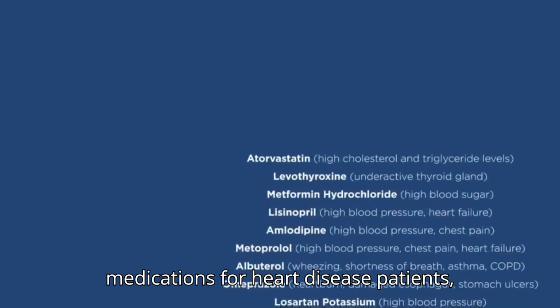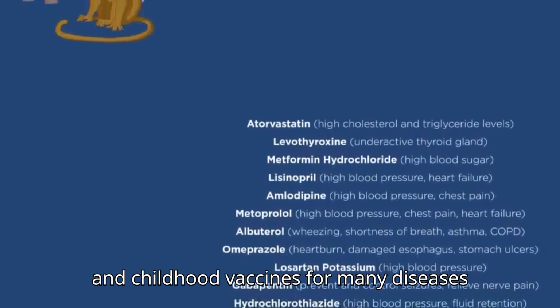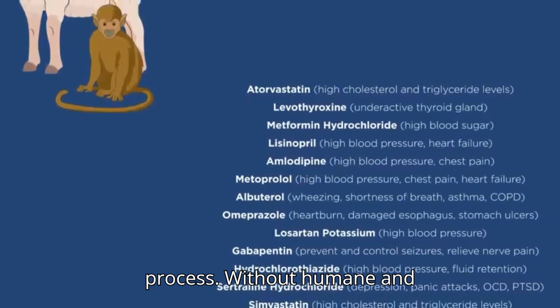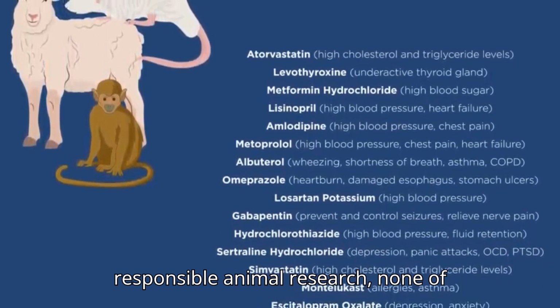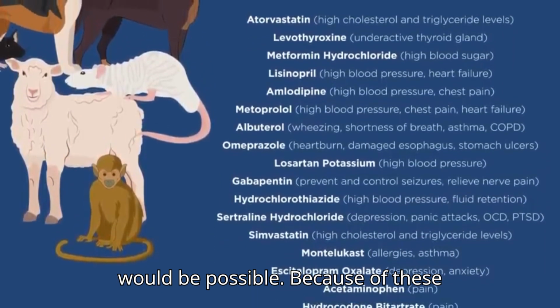Improved cancer treatments, better medications for heart disease patients, contraception options, and therapeutics and childhood vaccines for many diseases are developed as a result of this process. Without humane and responsible animal research, none of these, nor future cures or medications, would be possible.